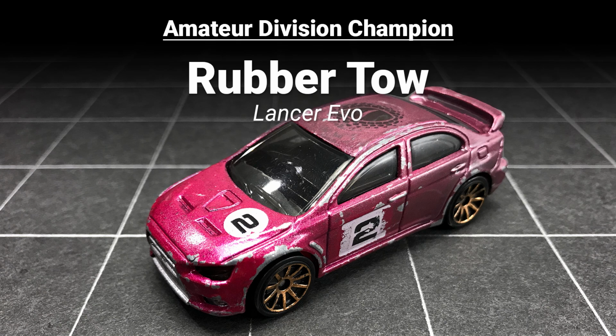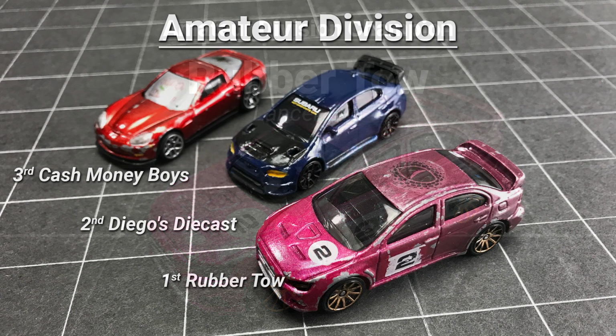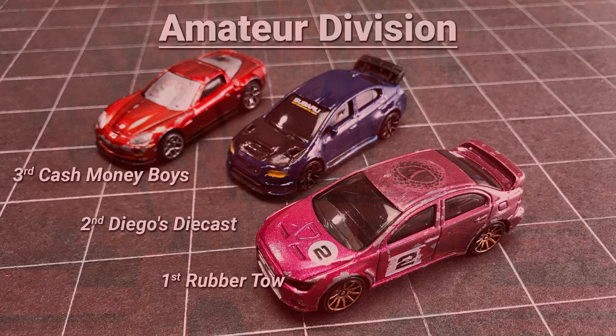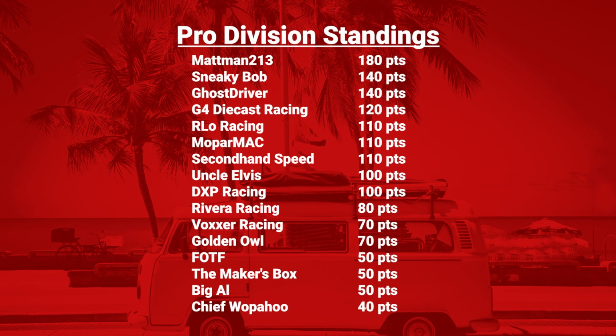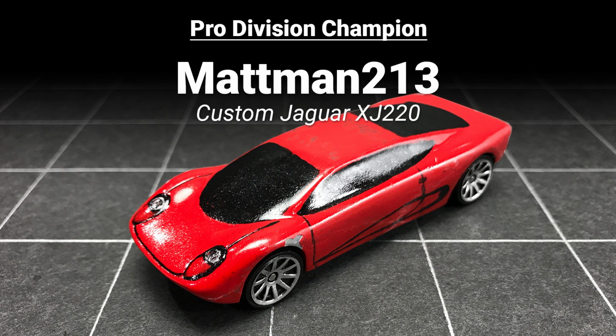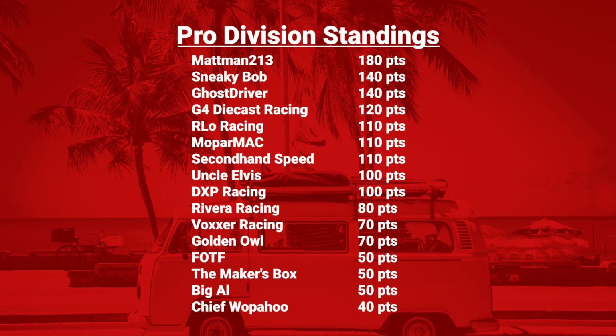Congratulations to Rubber Toe at Monster Motorsports and his Lancer Evo for being crowned Amateur Division Champion of the Redline Derby Racing Summer Pro-Am. Diego's Diecast takes second, and Cash Money Boys walk away with the bronze. Now let's take a look at the final pro standings. Mapman213 and his custom Jag get a clean victory over the rest of the field with 180 total points for the series. But there's a tie for second between Sneaky Bob and Ghost Driver, both with 140 points. So let's go to the Redline Derby Speedway one more time and watch this battle for second place.